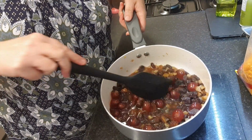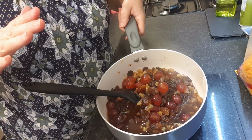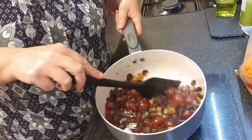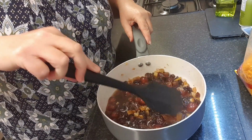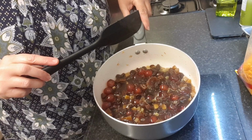Right, well, I've taken this off the heat. It said bring to the boil, and we didn't quite get to the boil before it actually set on fire. That was a little bit of a shock to me. I wasn't quite expecting that. So I've turned it off, taken it off the heat. So all I need to do now is let it cool down and then cover it up for overnight, and it'll be good to go tomorrow.